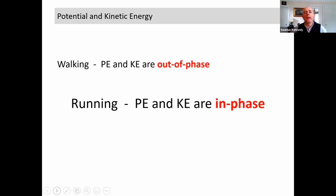Okay, now running is different to walking, as we've proposed. So let's consider what's happening to your potential and kinetic energy when you're actually running. Well, it turns out that your potential energy and kinetic energy are in phase. That means they're both hitting their peak at the same time. So it's completely different. We're not swapping energies back and forth to keep an efficient gait cycle going. We're using both energies in a synchronous fashion to help propel ourselves forward.